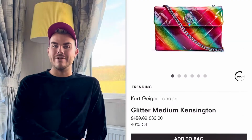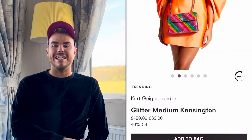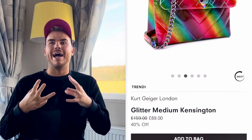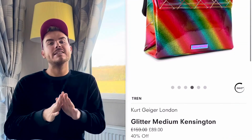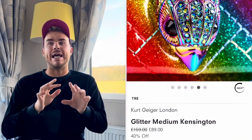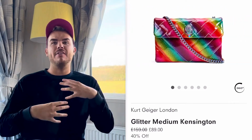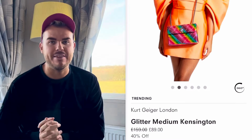Let's see. Another Kensington. Can you tell what my favourite style is? But there's a particular reason for this one. This is the glitter medium Kensington with the rainbow oil slick hardware. This is really, really pretty. I've seen this in the flesh. It's in a kind of high shine, patent material. I really like it. And a reason I really like this is it's £89, and I think it's a great way of adding a pop of colour, a bit of fun to an outfit without having to spend the earth.